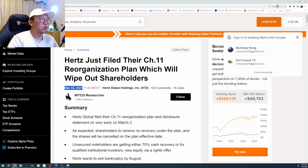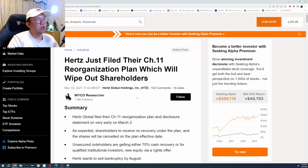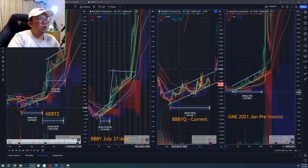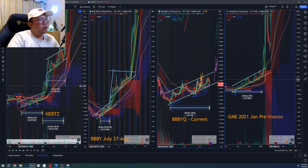So on March 2nd, they released the Chapter 11 reorganization plan, which is what happened to BBBY recently, and there's really not much news about the shareholder plan, right? For the shareholder, what's the plan for it? It seems likely to be a bad scenario. However, HERTZ went through 3 different amendments, right?